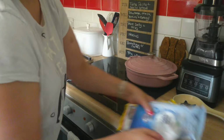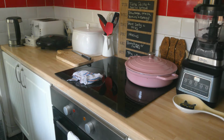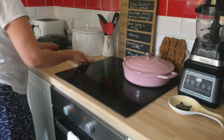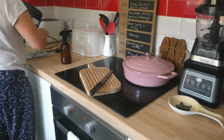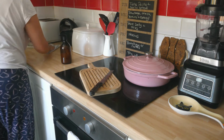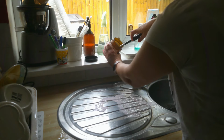This is again very easy to just keep organized throughout the week, and that way it doesn't overwhelm me when I need to clean. Sometimes I need to do a deep clean because I need to clean the oven or anything deeper, but usually it's just this, as you can see here.